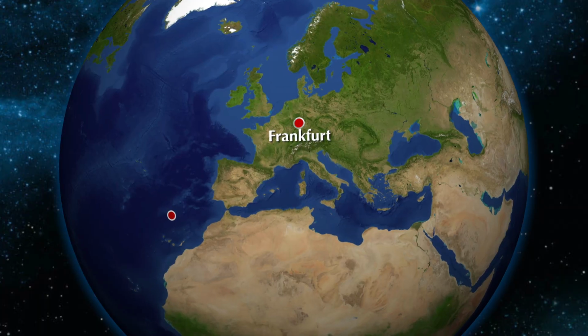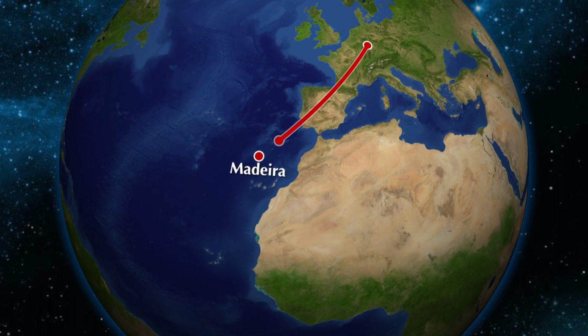We are in the awesome island of Madeira. We had this incredible experience to join some of our friends here. They've already been here a week. We're only going to be here for 4 days, so we've kind of hit the ground running.